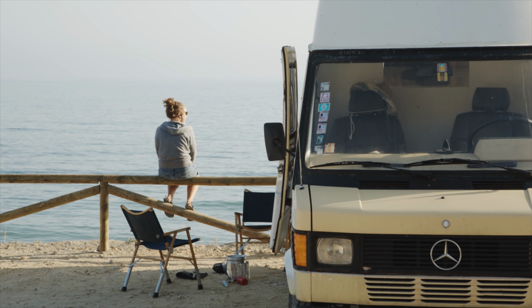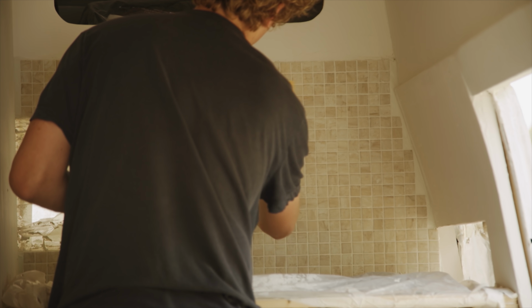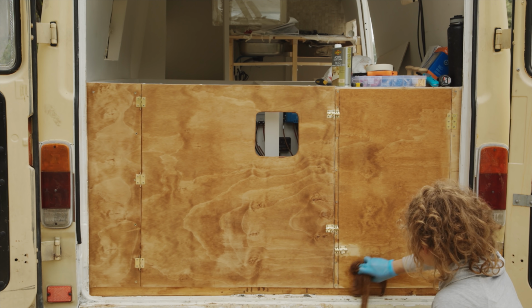Before we say everything that we hate about the van, I thought it'd be fun to share the things that I love about the van because there's so many things about Odie that I love. So one thing I love is the kitchen and the tiles that we laid ourselves and all the custom wood accents like the cabinets and things like that because it feels so homey.